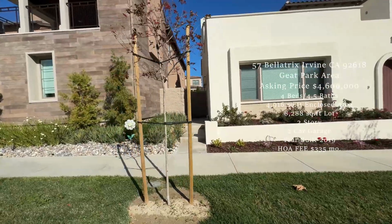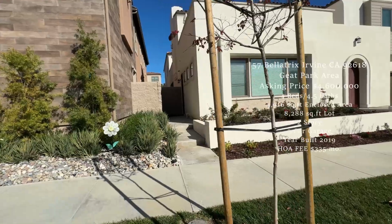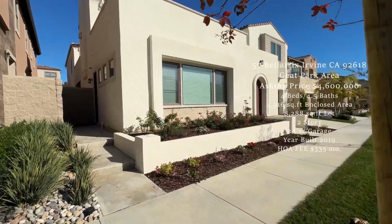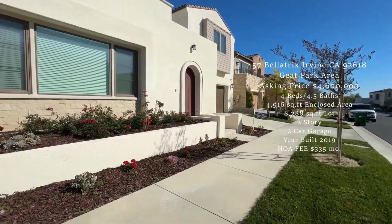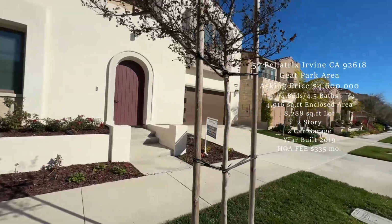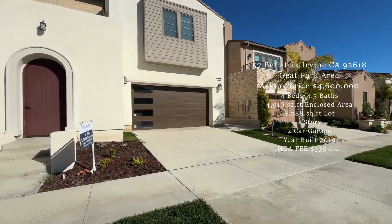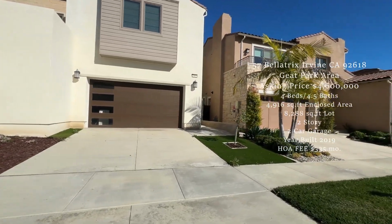Okay, there are two entrances to the house. This is the secondary entrance. And the boundary starts from here and goes all the way to the back. And this is our front yard. Main entrance. We have a two-car garage. You can park two in the garage and two on the driveway. Any leftover, you can always find street parking.